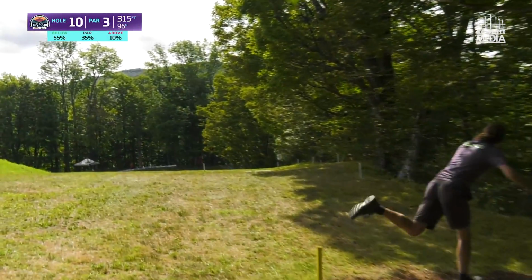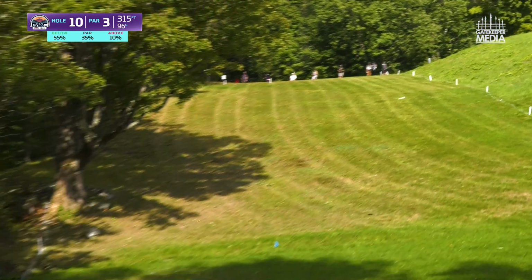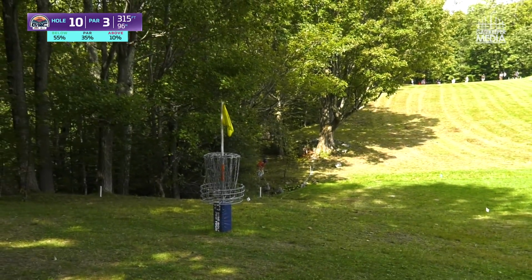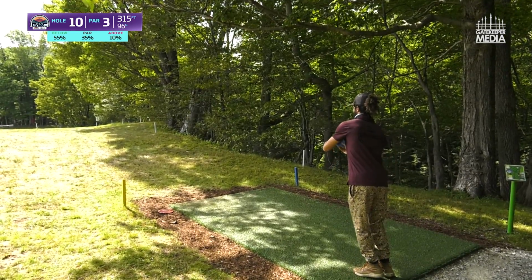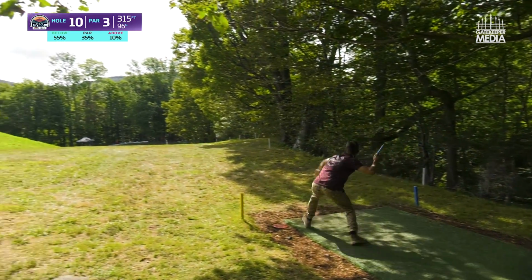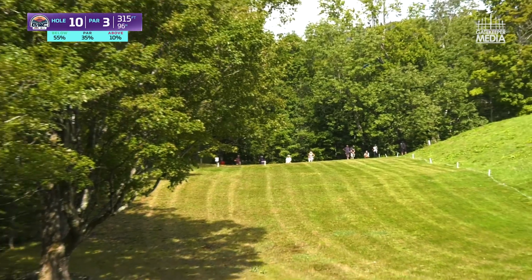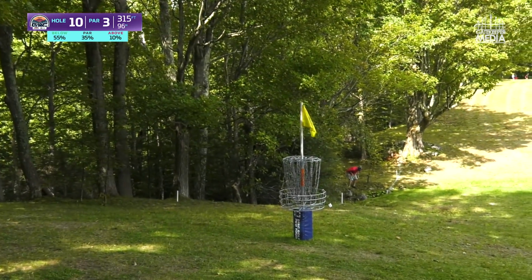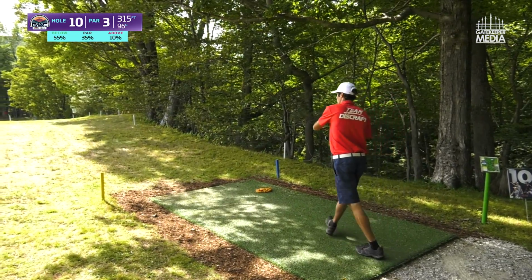Little turnover, forehand hyzer. And James is going with a big turnover, and that's going to push a little farther. Yeah, he's going with his Aviar, I think. And it's a little short, but he's going to have a putt. 25 feet uphill. Not bad. Nico getting after his flick, but this thing is really overstable. He spins it so clean, especially Timmy B.